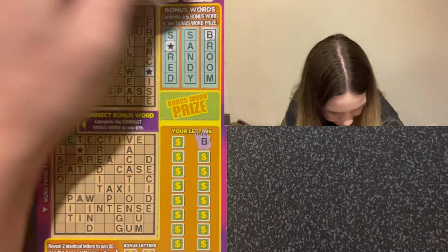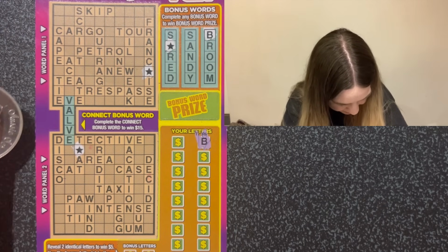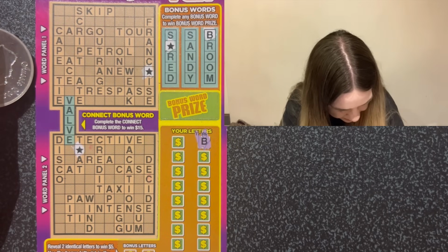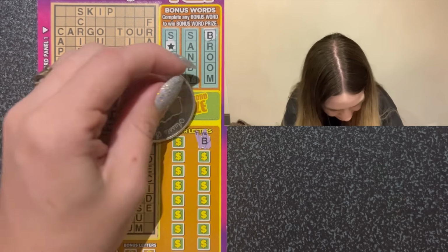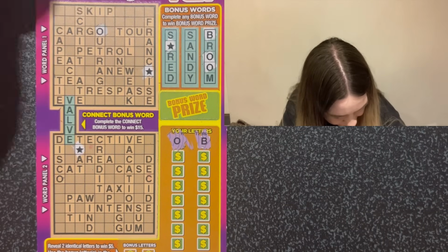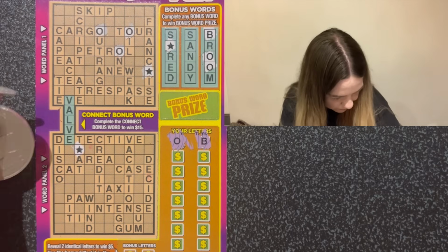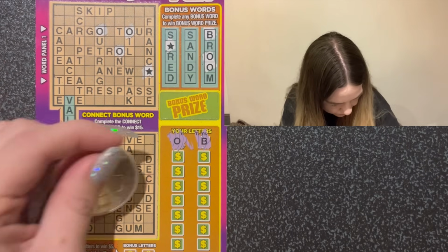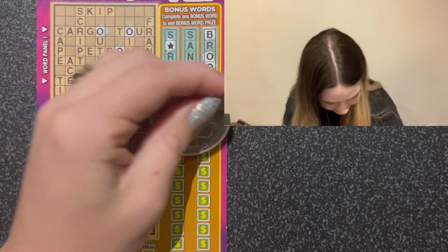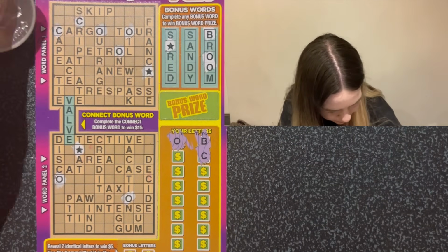We got B. Alright. Yep, that orange is hard to see through. Let's go. B. Watch how many I miss. O. No, come on. Let's go. Nice. C. Yeah, Team Courtney.